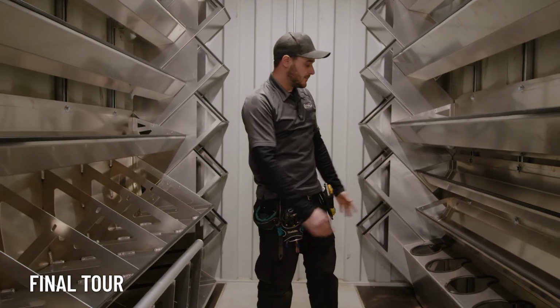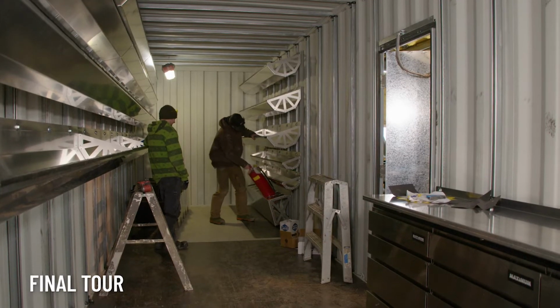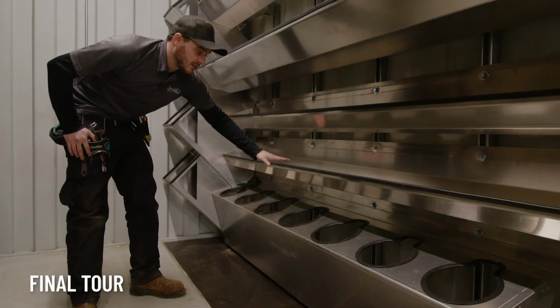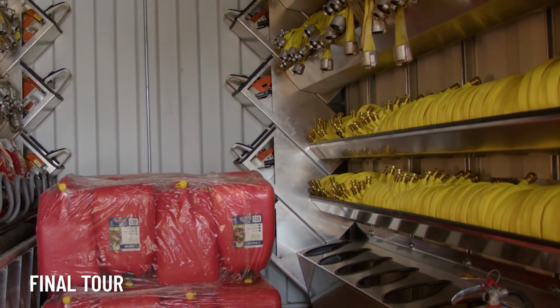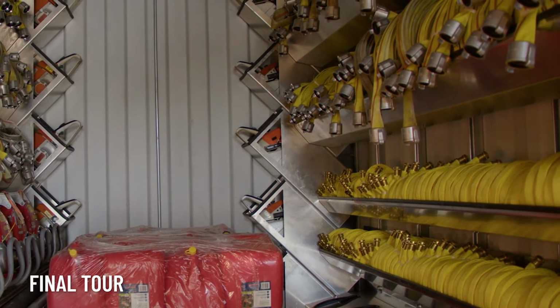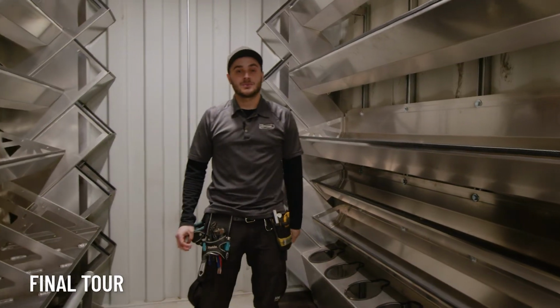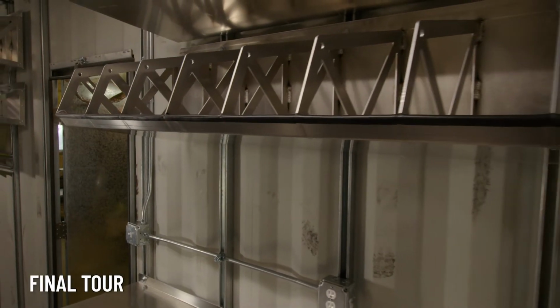Then down low, we have 7 high flow fire extinguishers. And above this, there are their 3/4 inch hoses. There'll be 50 of those, and then 100 2.5 inch discharge hoses. And that pretty much wraps up the tour of this thing. We're super excited to get it delivered.